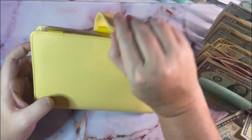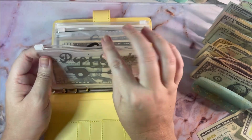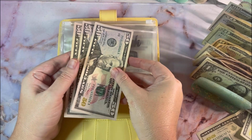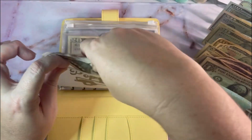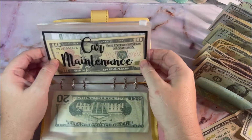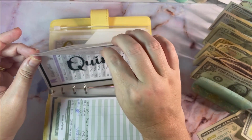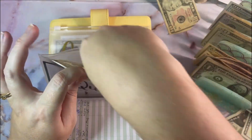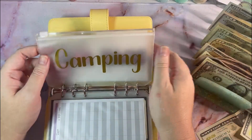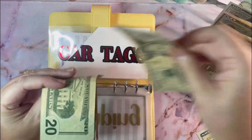Now on to the auto binder. Pop's truck is going to get $50. So now Pop's truck has $150. And then Quinn is going to get $10. Now that it's warm outside, we're going on more bike rides. Quinn is our motorcycle.